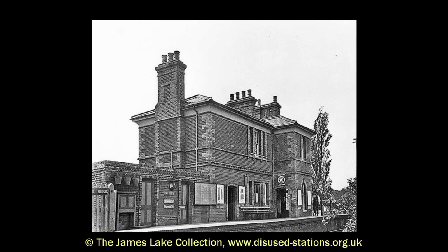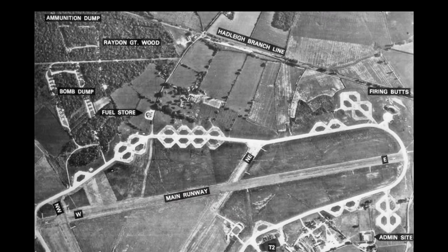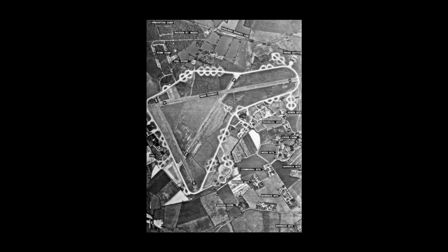We view the station's north side in this photograph. Like other stations along the route, passenger traffic did very little to pay the line's bills, though, like Capel during the Second World War, the station was used a great deal, bringing personnel and supplies to the vast US Air Force base to the south of the station.